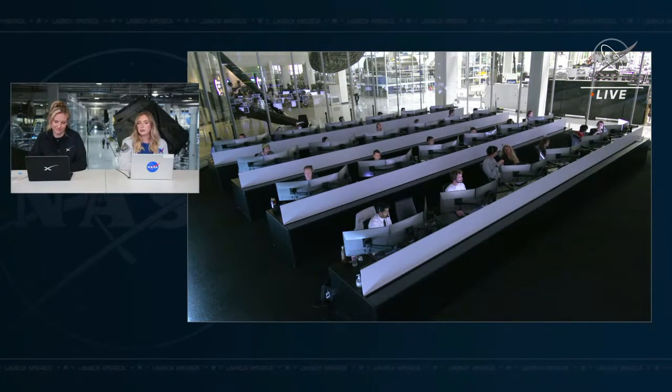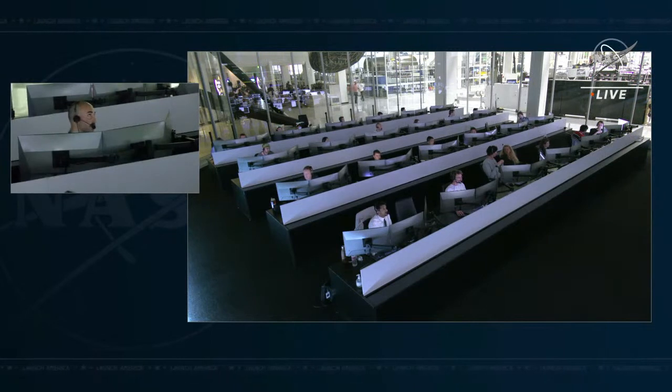And Freedom, SpaceX on the big loop. To confirm, cameras are external.